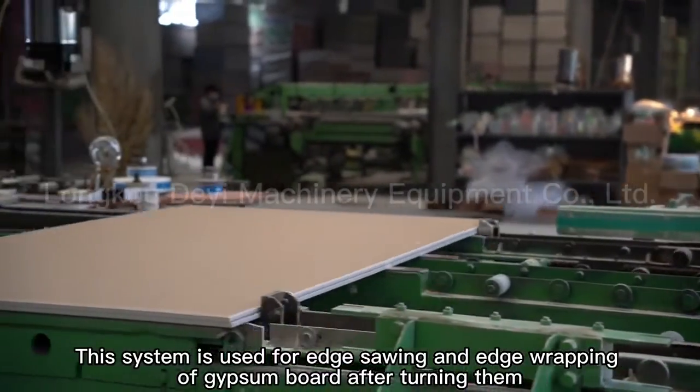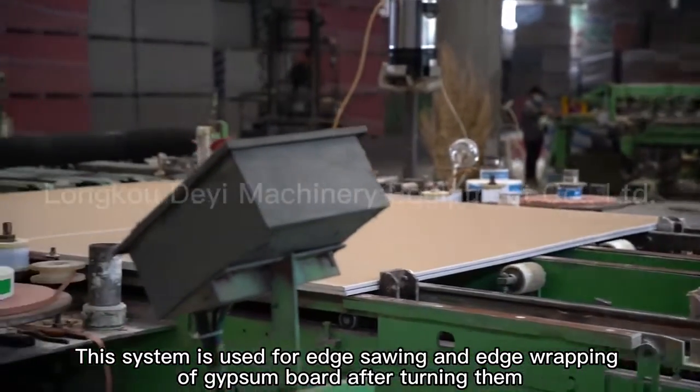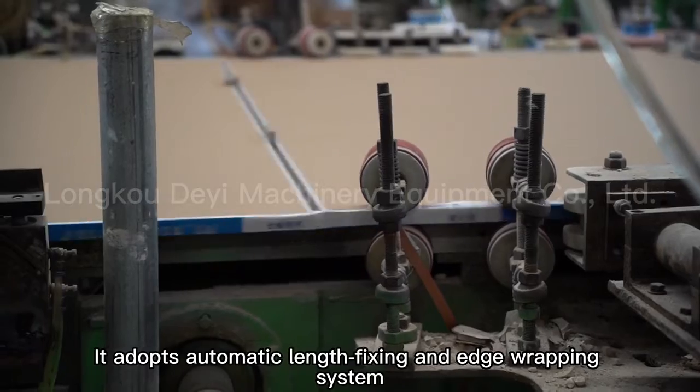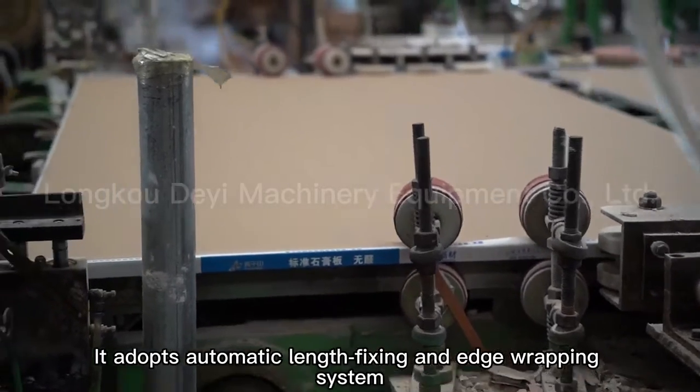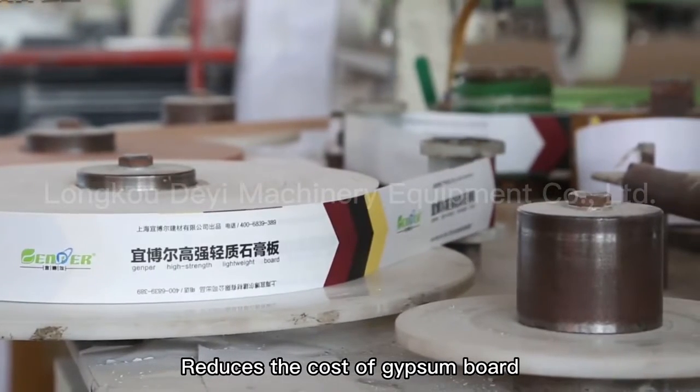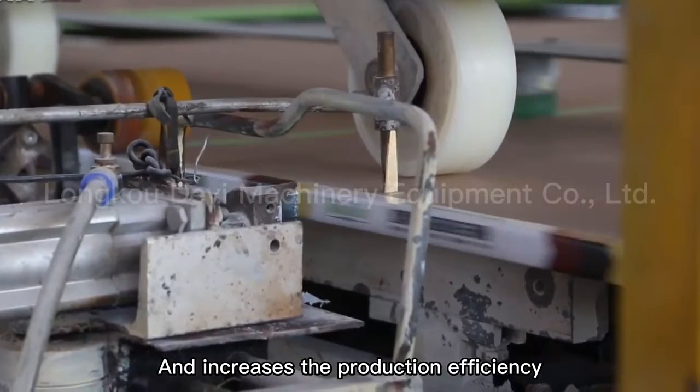This system is used for edge sawing and edge wrapping of gypsum board after turning them. It adopts an automatic length fixing and edge wrapping system, which reduces the cost of gypsum board and increases production efficiency.